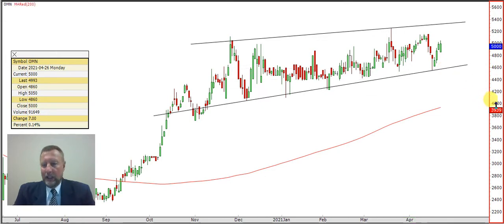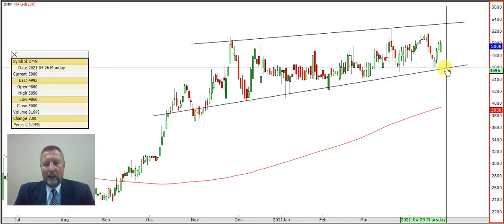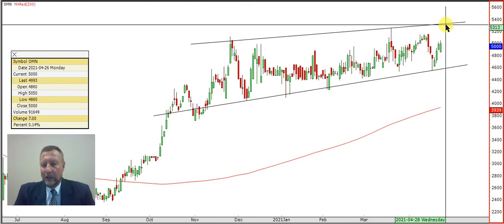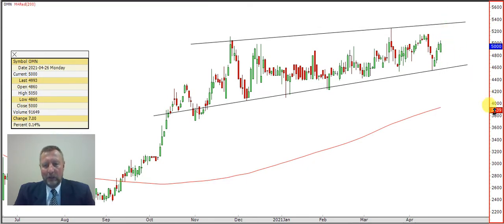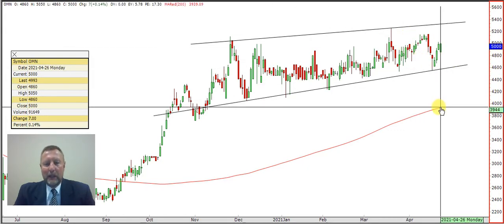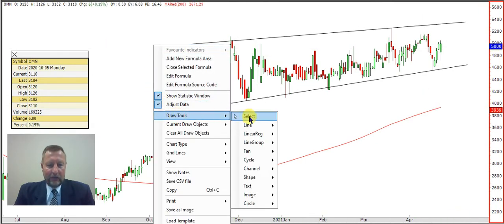Same story like the other charts. I'll wait for it to come back to this line before I'll buy it. I'll buy it at 45.90. I will make use of a stop loss of 44.21, and my target will be the upper band here, 53.26. But what I want to say is, while we're in this ascending channel, it's fine. But when it breaks here, it can easily go back to this 200-day moving average, and that's exactly the target, strangely enough.